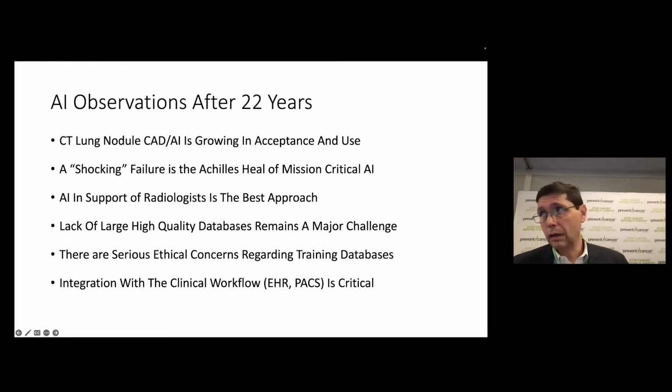I used to be able to get data from sites all over the world, and now with the IRBs and the HIPAA requirements and everything else, I'm begging just to get a couple of cases. There's no amount of money that can solve this problem. So that's a whole other area.